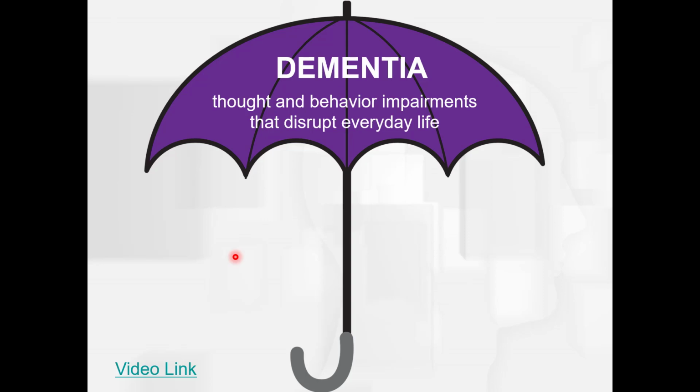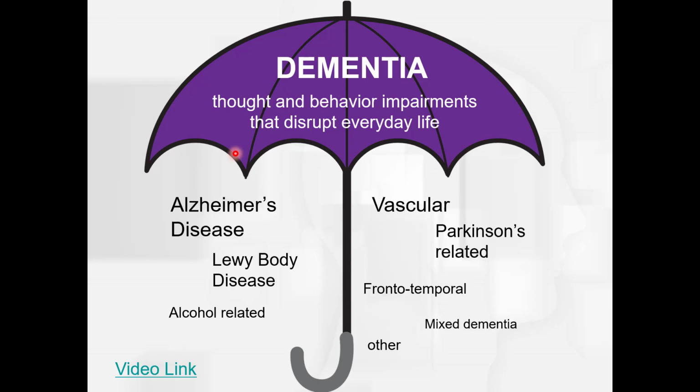Alzheimer's disease is just one type of dementia, and it falls under this umbrella of dementia. Dementia overall is thought and behavior impairments that disrupt everyday life. Here I've just listed a few different types of dementia. And out of these, which ones do you think are the most common?